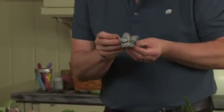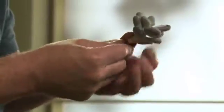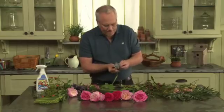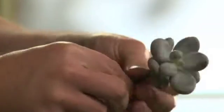Once we have our roses wired, we'll wire up our succulents as well. Cross-wiring the succulents with 2 wires and taping them will also make it easy to add those. The great part about the succulents is they can become a keepsake that can be kept even after the flower crown is gone.